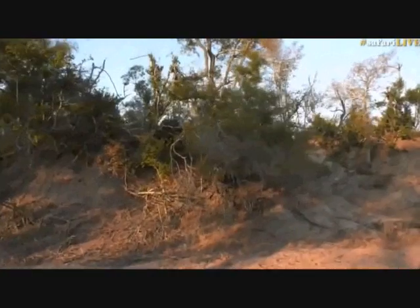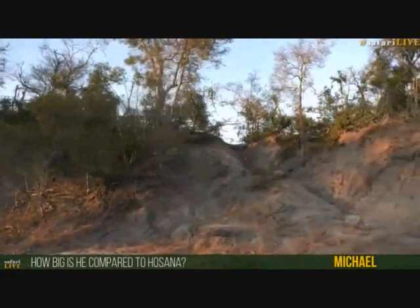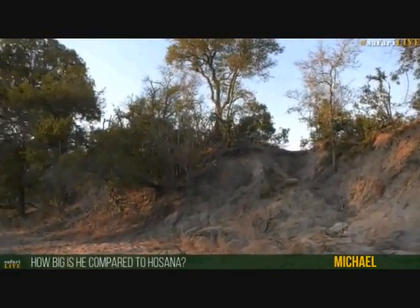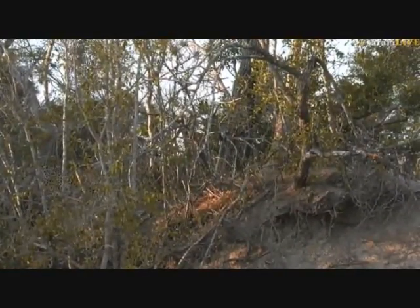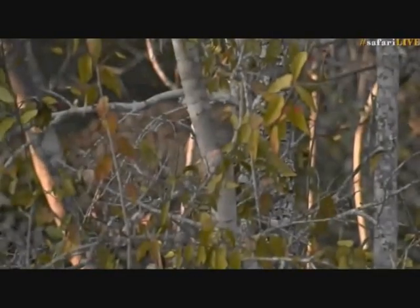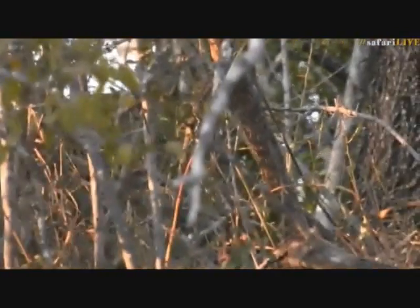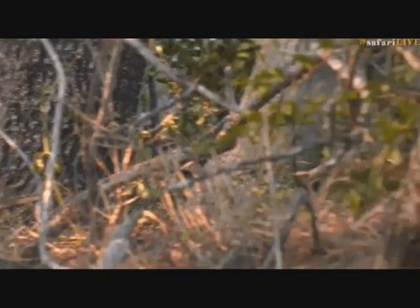Michael, you're wondering how big Thamba is in comparison to Hosanna. Well, Michael, it's difficult to say, because whenever you see them on their own, they both appear to be quite large, but at the end of the day, I think Thamba must be a similar size to Hosanna. His feet are definitely bigger, and his tracks are definitely bigger, but the actual body size, given that there's 6 months in between them, I think Hosanna and Thamba are about the same size.